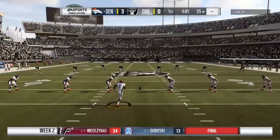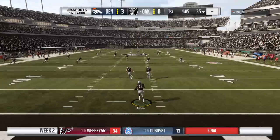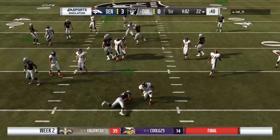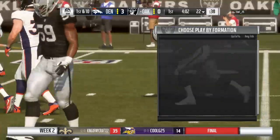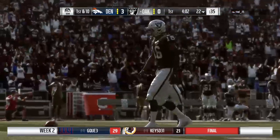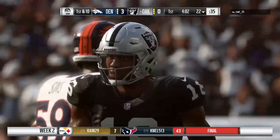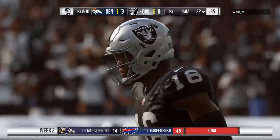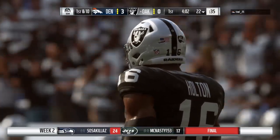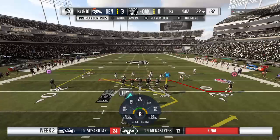Out is the kickoff unit as they run up and send this one away. This is fielded at the 2. And he'll get it up past the 20 to the 22-yard line. Carr and the Raiders come up 1st and 10 at their own 22.